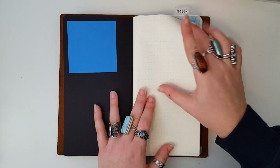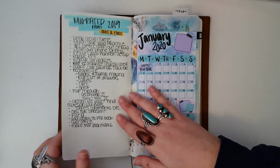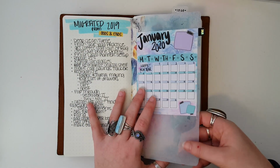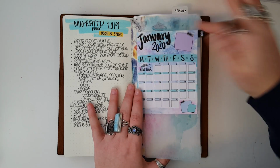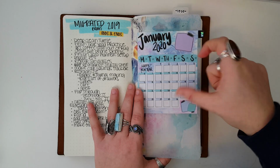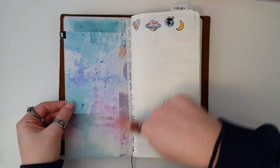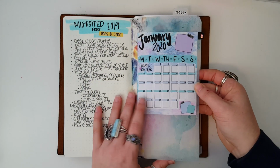I have some sticky notes in here. I left a couple pages blank as I'm still setting it up, but I have my migrated list from my last bullet journal. I have a piece of vellum. My Patreon gets printables every month, so this is their calendar that they got, so I used a smaller one to put here. And then this year I did a background page with the calendars, so I printed mine on vellum and just tipped it in there.